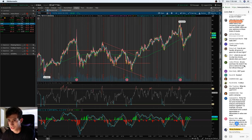So, do you purchase the stock if the price is below the EMA line but still pointing up? I get what you're saying. If there's a pullback and it's been showing signs of an uptrend, that's definitely something you can take into consideration. But it's been the most effective when I've waited for the bounce and waited for the break back above the EMA line, confirming that it's actually going to reverse right back up.